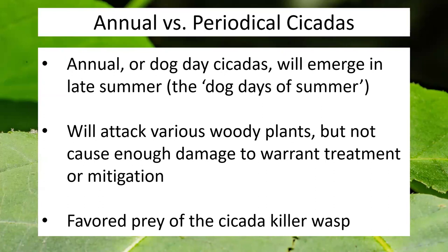They are also the favorite prey of a type of wasp. You've probably heard of the cicada killer wasp. The cicada killer wasp is a type of wasp that will inject a paralytic venom into a cicada and carry it back to its nest so their young can feed on that cicada. Cicada killer wasps are very large. They're kind of scary looking, but they're generally harmless to people. And if you are watchful in any given summer, you may actually see one of them carrying a cicada off to its nest. And it's really interesting to see, at least from the point of view of an entomologist.